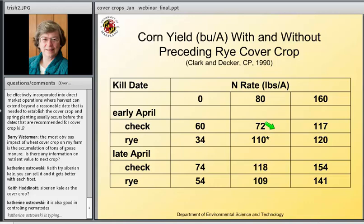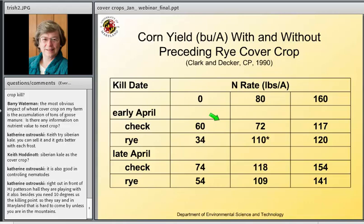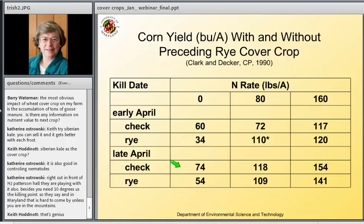The LSD was 35 bushels. Okay, that's a big LSD. It's a real LSD. All right, but this data here is very informative to me, this zero data. This clearly is a situation where there was a typical corn planting rate in a location that was nitrogen poor. And you can see where the check, where there was no rye, did better than the plots where there was rye, almost twice as better. You can see that in late April, the check where there was no rye did better than where there was rye. So it's clear that there is some nitrogen from the system that's being tied up as the rye cover crop is being decomposed.